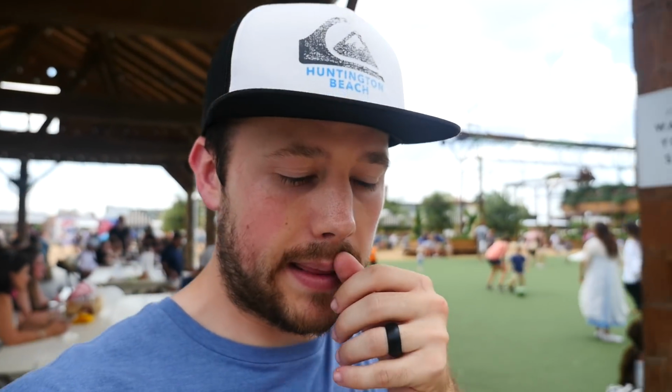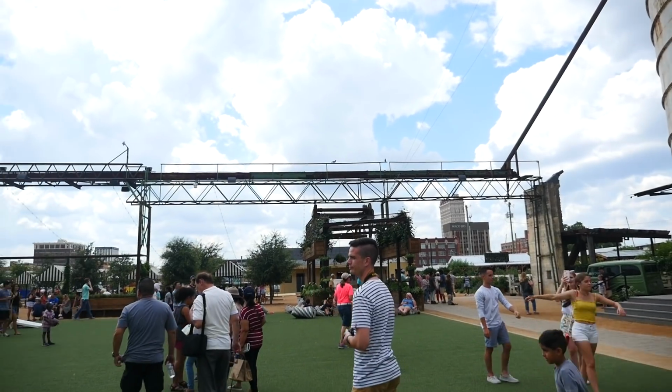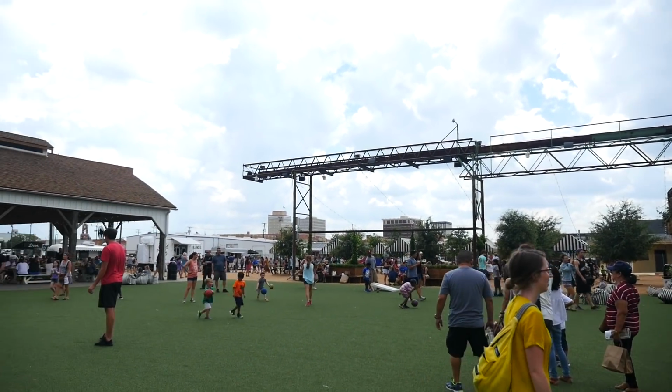So right now we're in the square of Magnolia where they got a bunch of seating right over here. And then you've got the two big giant silos over here. And then in the surrounding area, I'll show you guys, there's a bunch of food trucks. So this is really the good spot to just chill and find a place to sit and get some food and just relax.